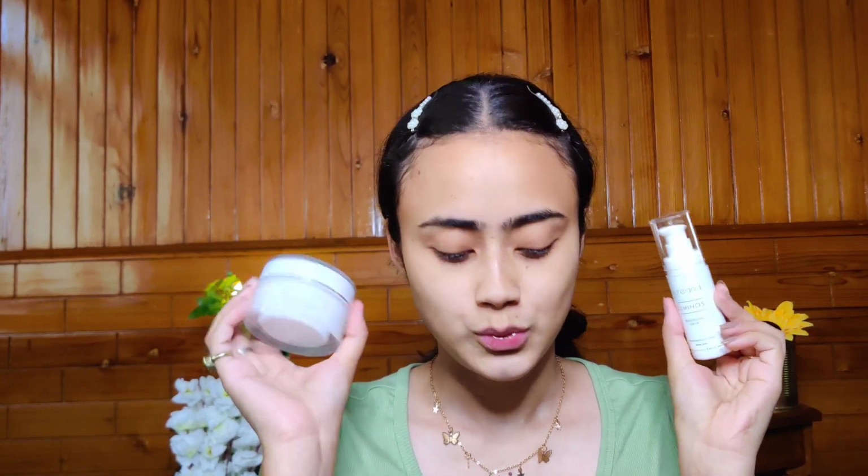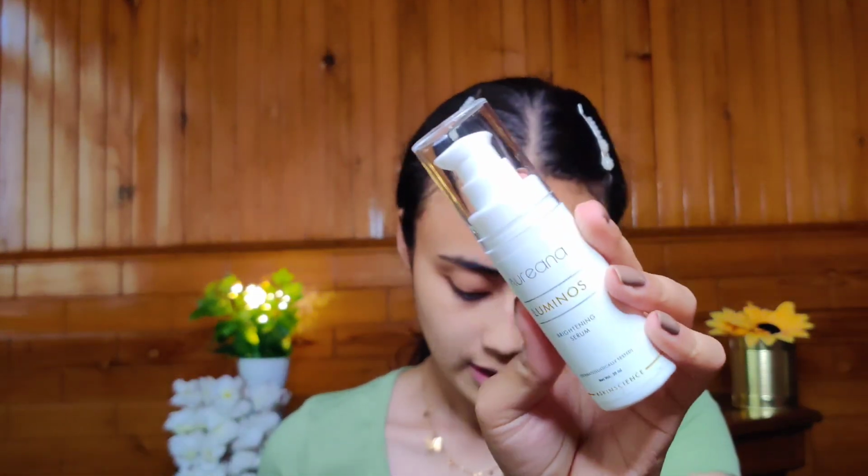So I washed my face. I'm gonna be using some of the products which I got from this brand called Auric Beauty. They sent me a couple of makeup and 2 of their skincare products. To be really honest, I've used a few products which I got quite a long time back, and this is something that I got recently and I've not used it, so this is exciting. This is their luminous brightening serum. This is how it looks.